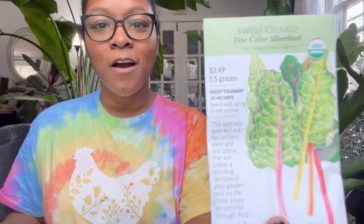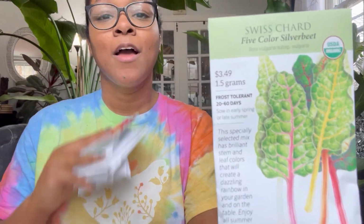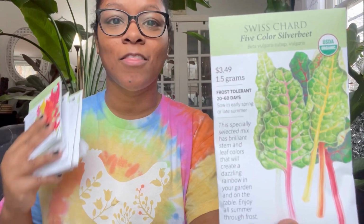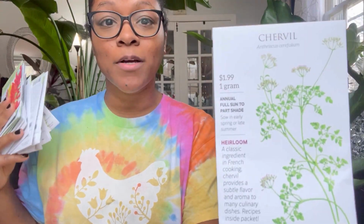I got a Swiss chard. Nothing too special about that, but I grow Swiss chard every year, and I found out this year that the chickens love it, so I'm gonna grow a ton more for them. Chervil, I think that's how you pronounce it. This is gonna be part of my herb gardening stuff. I saw this in one of my herb books and I wanted to add it.